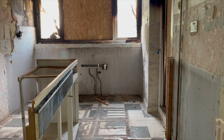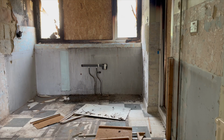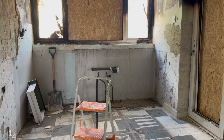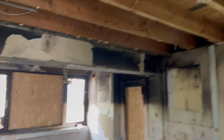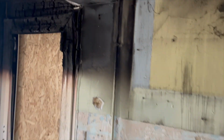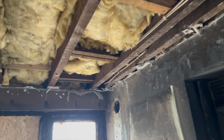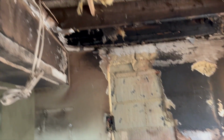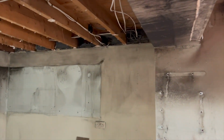The ceiling had to come down because obviously it was all burnt. The roof had to be repaired as well, because this bit here that you can see is a flat roof extension and the fire had burnt through the beams, so that had to be done. And then once John had taken all the ceilings down, it exposed the amazing 60s and 70s wiring, which again all had to be replaced because quite a bit of it had been burnt through.